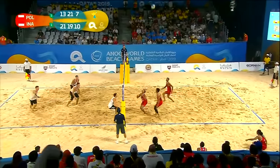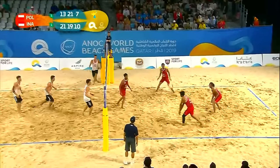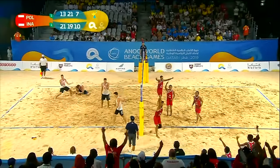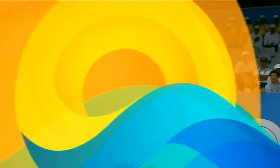Tio, flying defense. Poznanski. MISZCZUK, Krook, goes cross-court straight at Rendy. He's going to dust himself down for this massive cross-court. Poznanski isolated. And Indonesia now lead by four.